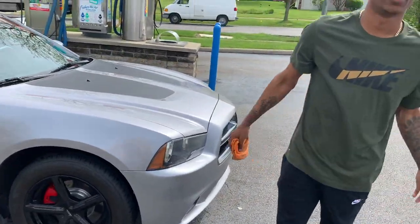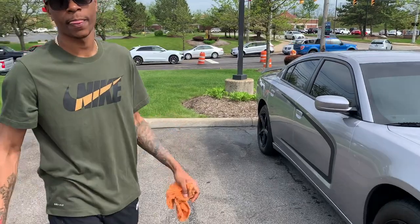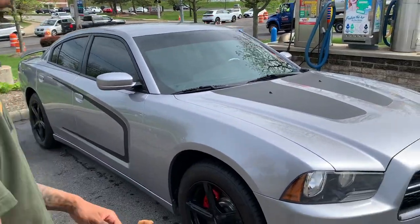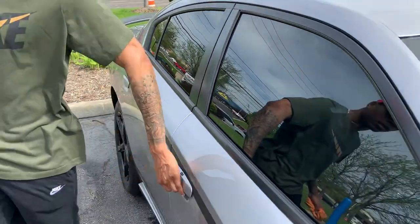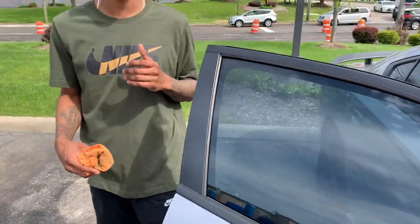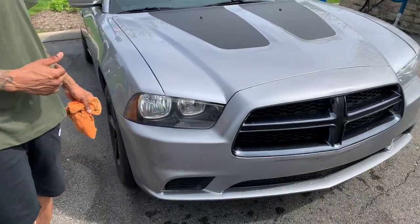All right, guys. So here's the tint. I got 20% all around the whole vehicle except for the windshield. On the windshield, I got a tint strip. All 20%. You can't even see in the vehicle at all, besides in the front, but you can barely. It makes the inside of the car really dark, so that at nighttime and during the day, those blue interior lights really pop.